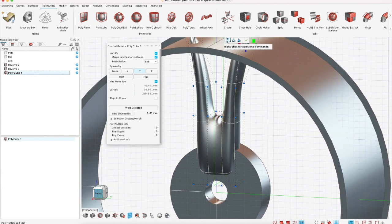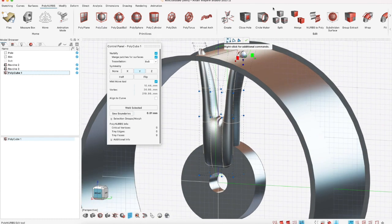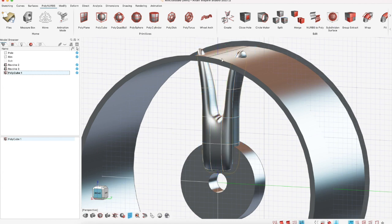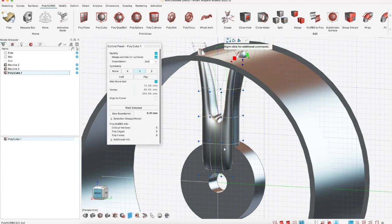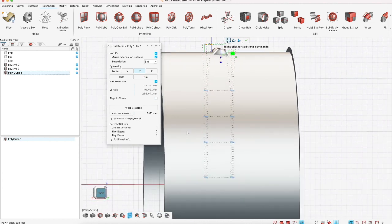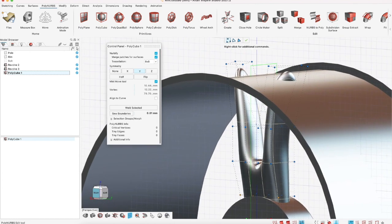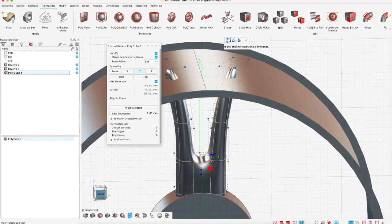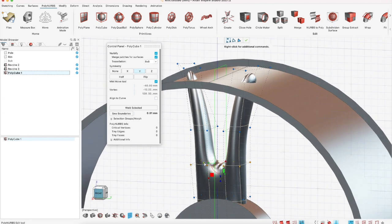And maybe I want to add some more detail at the bottom, so I'll create a split there. And then I'm done, so right click, work with the points and select the front row like so, and move them a little bit inward. And maybe make this section a little bit smaller, so scale it inwards towards the Y axis.